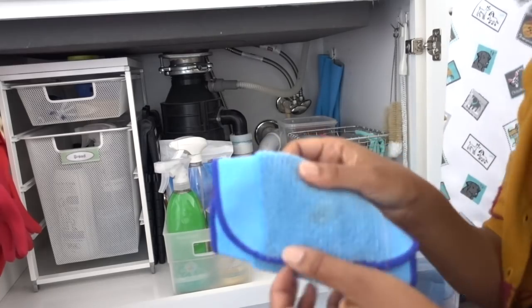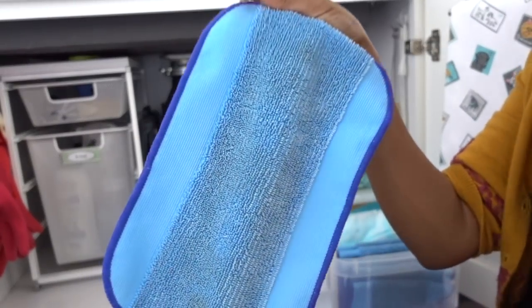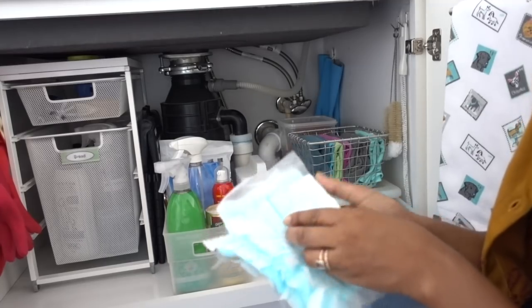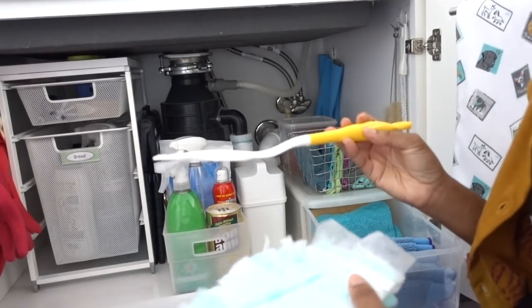But this is what they look like. They're really cool. They're washable, and they get the floor clean. They have some stains from the previous cleans, but they're all very clean. I have a couple of Swiffer cloths in here for the Swiffer duster. In general, I do like to use microfiber dusters.